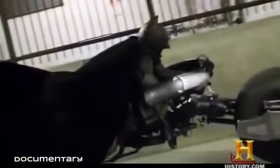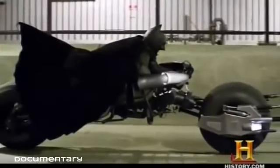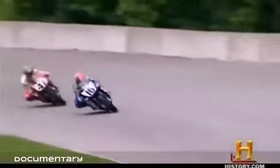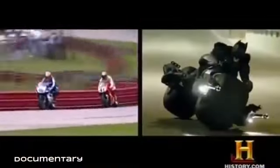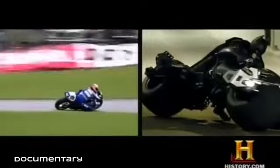Riding the Batpod in a practically prone position gives the Dark Knight an aerodynamic edge. The low-profile technique is frequently used by professional racers. Grand Prix motorcycle racers, whenever they're on a straightaway, duck down and make themselves as small as possible, and it's that aerodynamic drag they're trying to eliminate. When Batman is down on the Batpod in that position, he's eliminating drag, he's a lot less exposed, and he's also lowering the center of gravity, so he has more control over the vehicle.